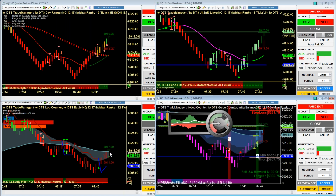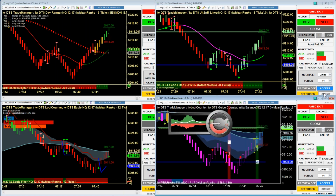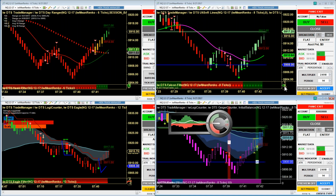Okay, so we're back to the hard edge now. We should see a reaction here. We might actually get a number three signal on the Raptor here. That would help push the market a little bit lower. Overall, we're a little bit balanced.